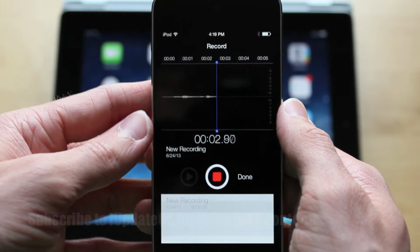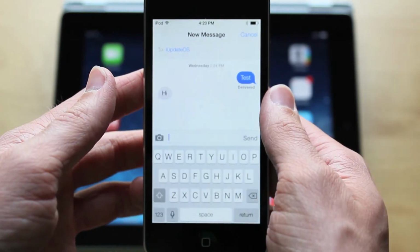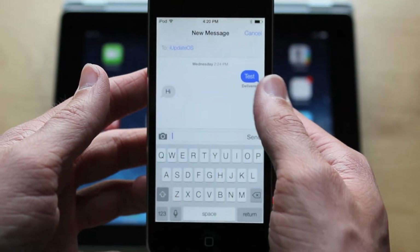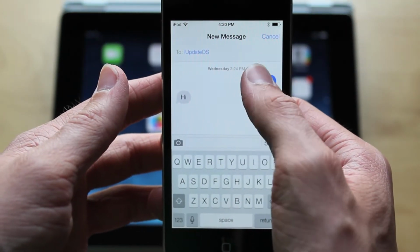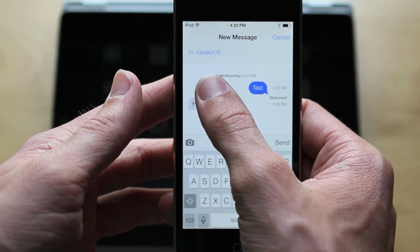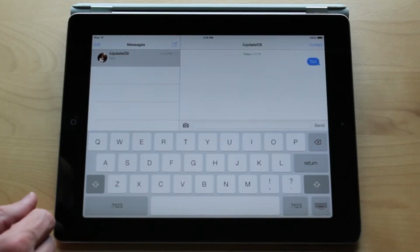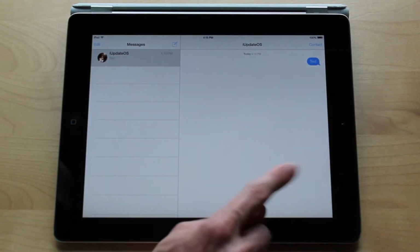But out of everything, Messages had the most changes. Now when you go on Messages, there is a lot of different stuff that you may not notice but was actually changed. If you're in a conversation thread, you will notice that when people text you in a group message, their profile pictures show up. So it's going to be a lot easier to know who's texting you rather than just a name.